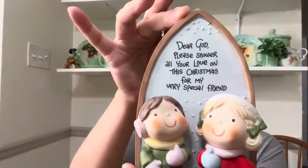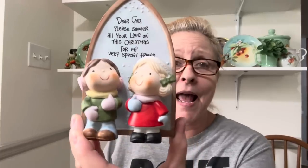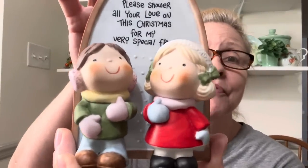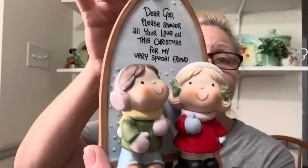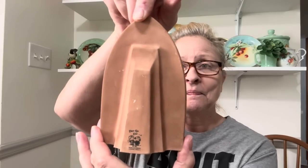Okay, this is absolutely stinking adorable. Dear God, please shower all your love on this Christmas for my very special friend. Isn't that adorable? I had to get that. I know somebody would love this for one of their friends. How cute is it? This is from 1983, Intercontinental UNESCO. Here's the back. Oh my God, that is just adorable.